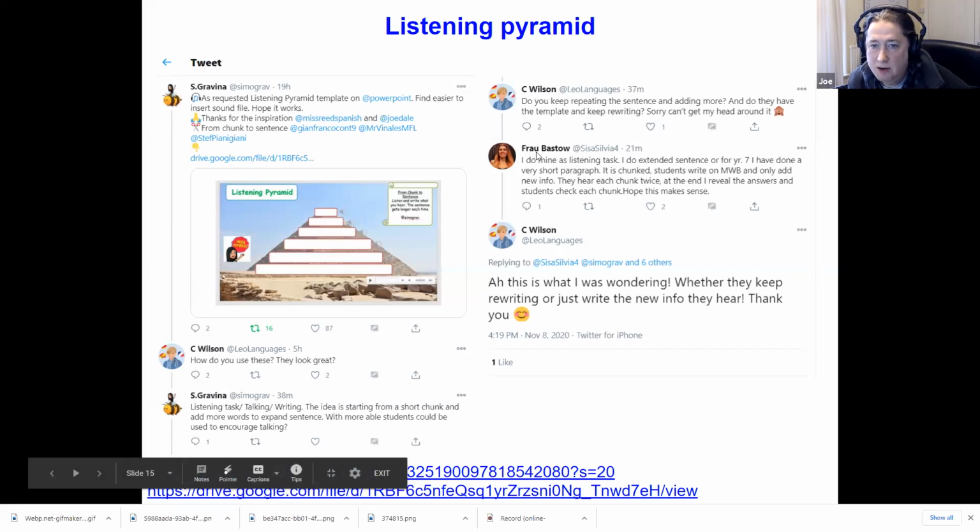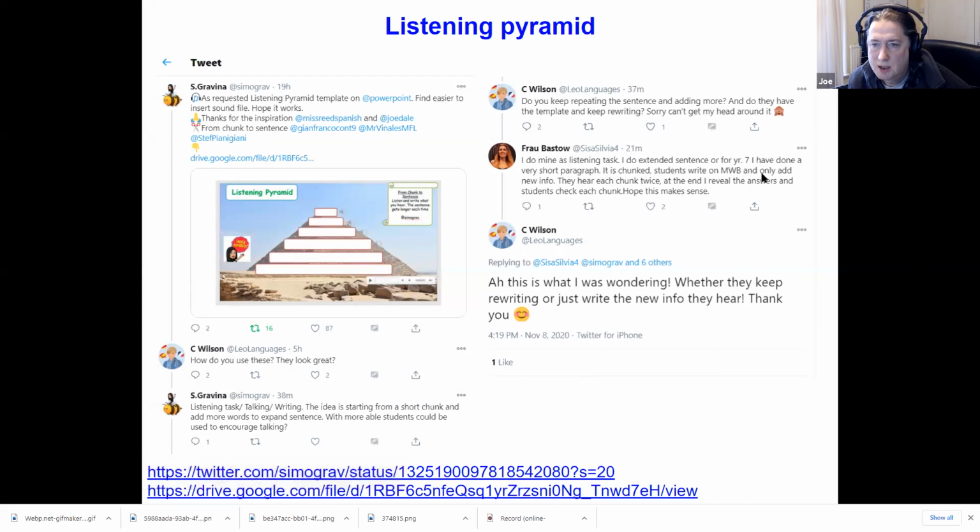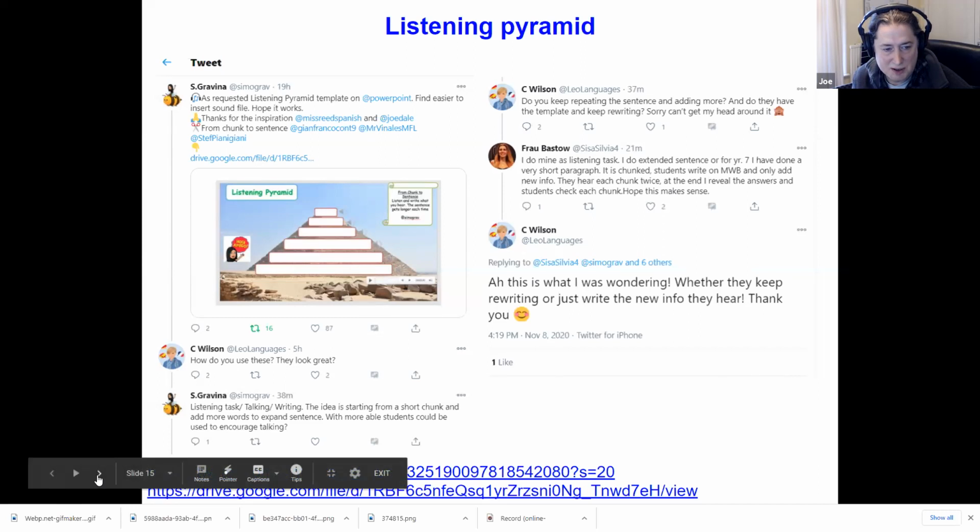And then here, Frau Basto is saying, I do mine as listening tasks. I do extended sentences for year 7. I have done a very short paragraph that is chunked, and students write on mini whiteboards and only add new information. They hear each chunk twice. At the end, I reveal the answers and students check each chunk. Hope this makes sense. So that's really, really lovely, I think, seeing the MFL Twitter community sharing ideas, making sure everyone understands the different ways of using this, which is just fantastic, I think.